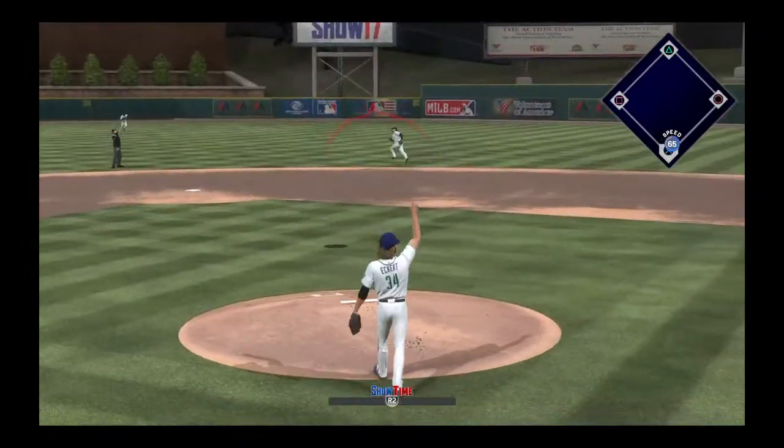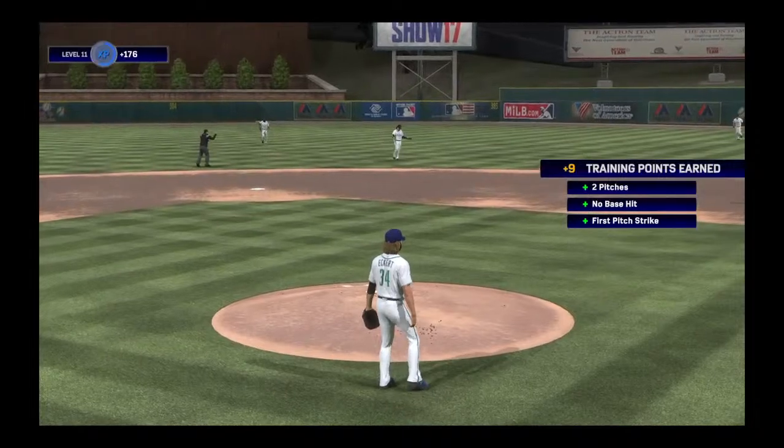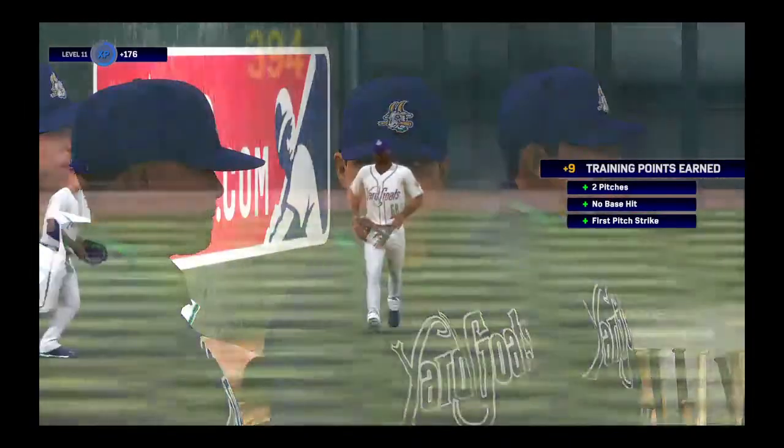Now a swing, and he pops him up. And this should do it. Lopez is there for it, makes the catch, and that's the ball game. Close one tonight, 2-1 the final score.